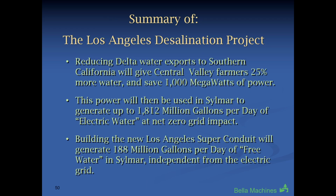Here's a summary of the key points of the Los Angeles Desalination Project. Reducing Delta water exports to Southern California will give Central Valley farmers 25% more water and save 1,000 megawatts of power. This power will then be used in Sylmar to generate up to 1,812 million gallons per day of electric water at net zero grid impact.